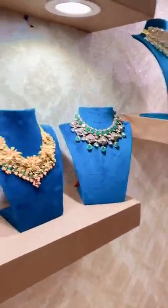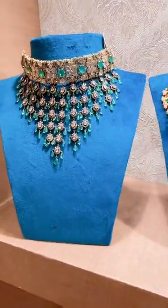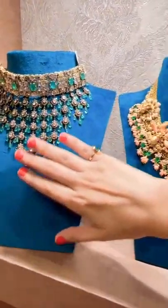This was one option that I thought of showing you in my Victorian Polki collection. Also, I am someone who likes having layers.